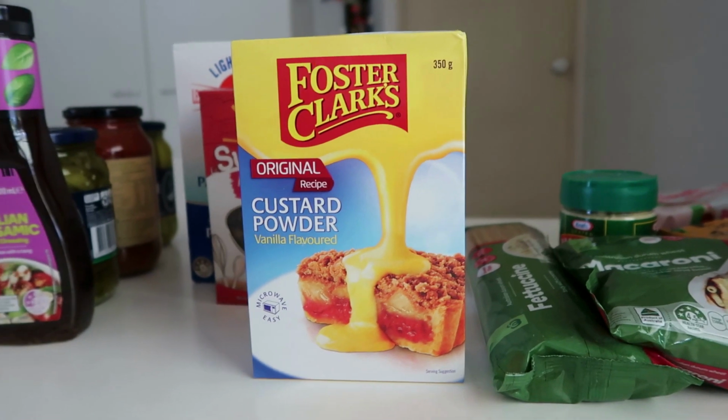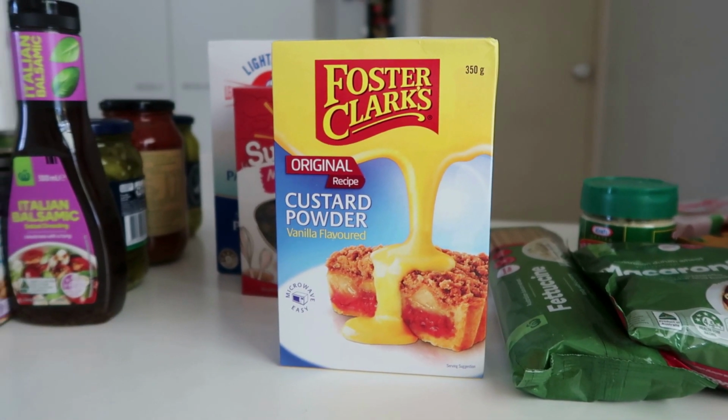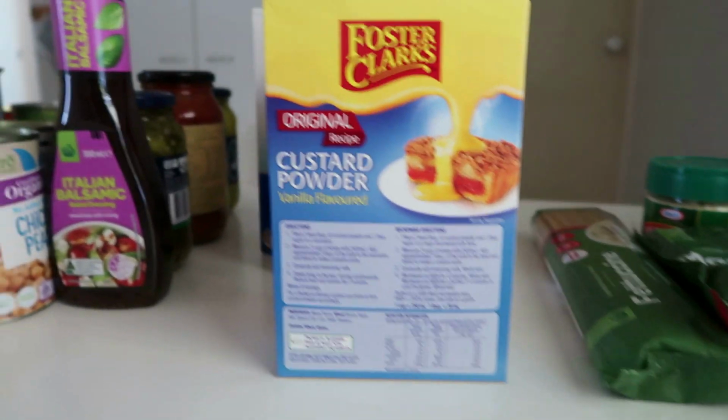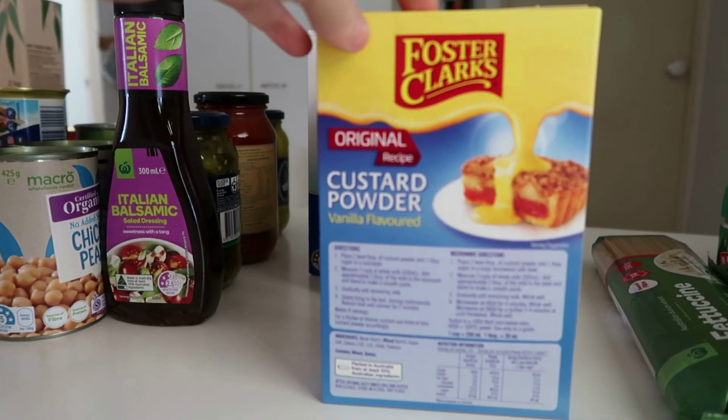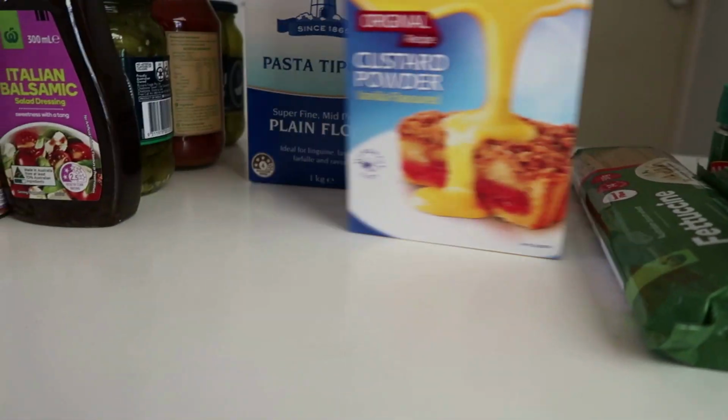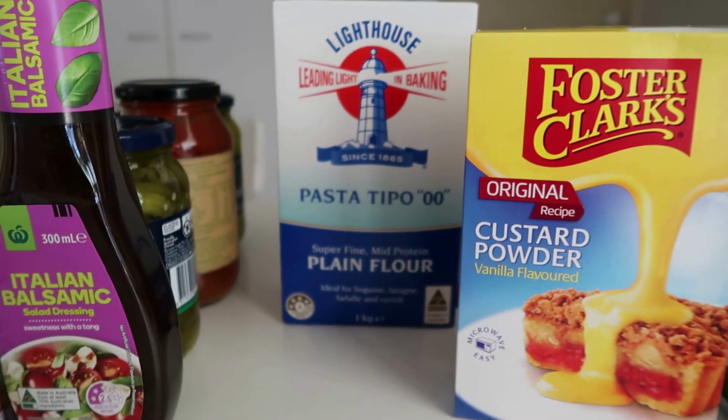I've also bought the Foster & Clark's custard powder. I found some custard powder in the back of the cupboard the other day, and I think it must have been a home brand one or something. It just didn't work very well, and it tasted like nothing. So I really like the Foster & Clark's one. So I'm going to put that with the apple crumble. The kids should really like that over the holidays.